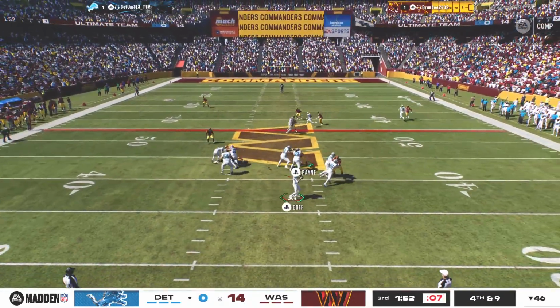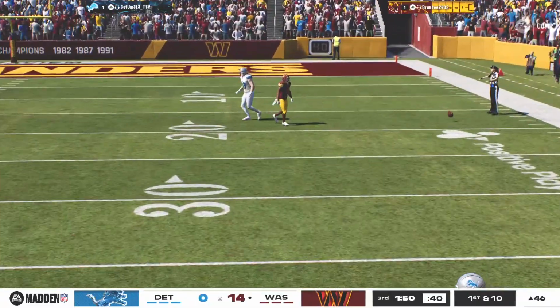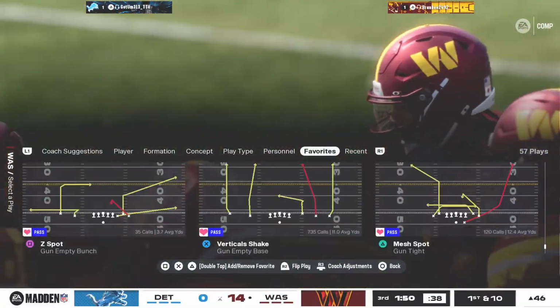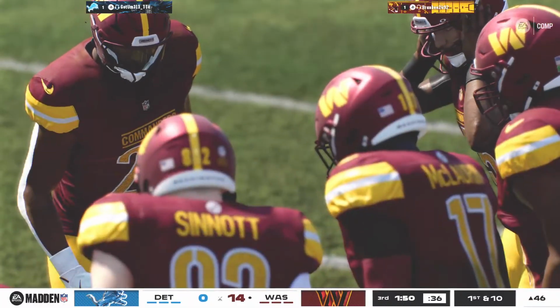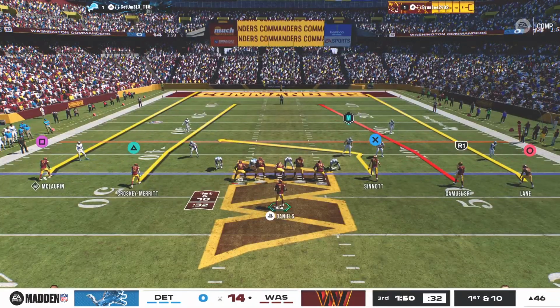They're going to try to throw for it. And it's incomplete. They dialed up their best effort, Brock, but they come up empty. That's going to be a turnover on downs. 1st and 10 now from the 46.